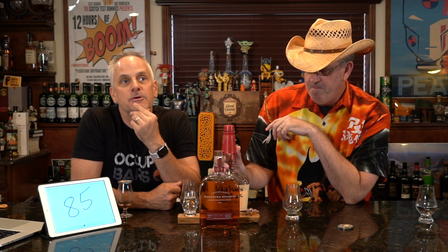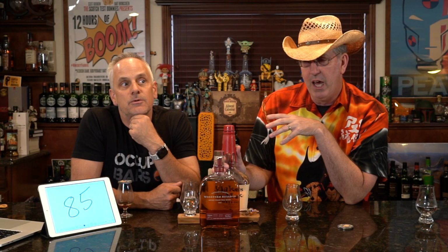Yeah, there's a little bit more depth on the Maker's Mark. More of that caramel. Well, more rounded. It's not as dry. It feels a little more succulent. Normally I wouldn't describe Maker's that way, but compared to the dryness that I'm getting off of the Woodford.